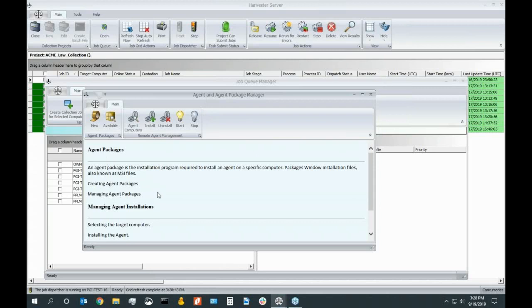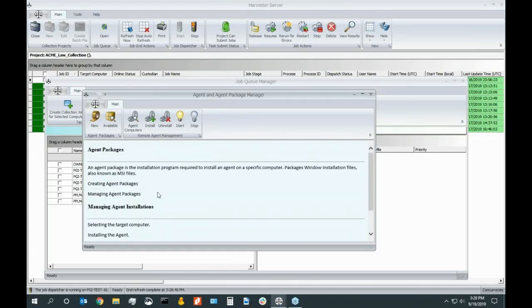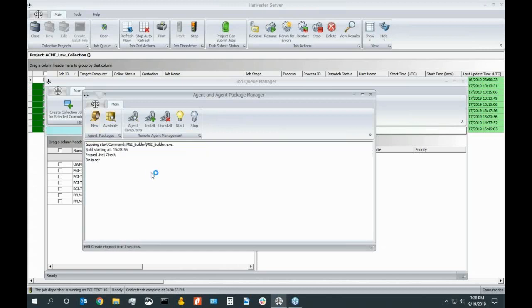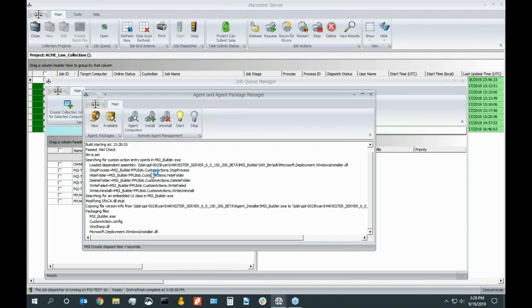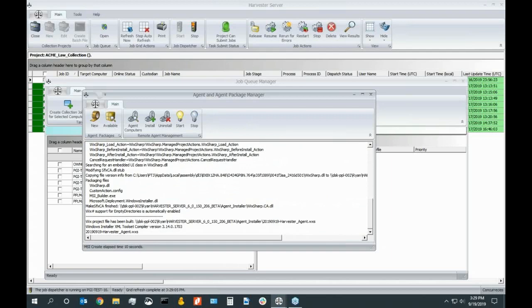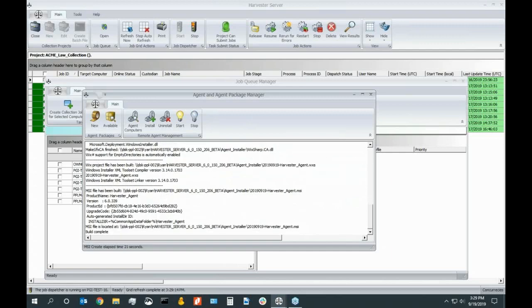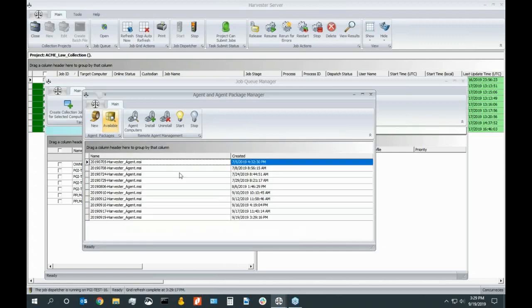If you're familiar with corporate networks, they typically use something like group policy or SCCM to distribute agents to remote computers. And right within Harvester Server 6 now, you can create your agents or your MSI packages on the fly. The convenient thing about that is it takes the latest agent software. So let's say you've updated the server or we've given you a new agent. By just clicking new, it automatically packages up that agent as well as the network location in the MSI. Then you can just distribute that MSI through group policy or through your normal application upgrade processes, and you're good to go.